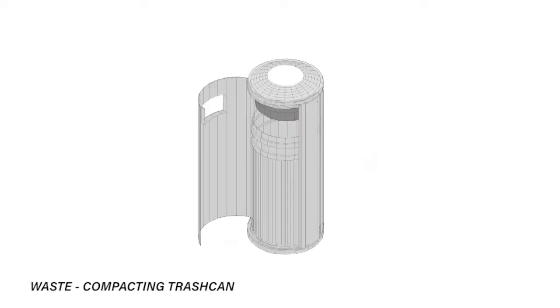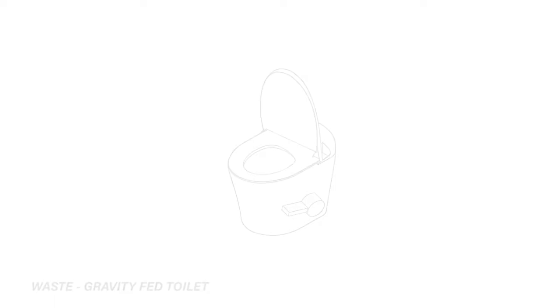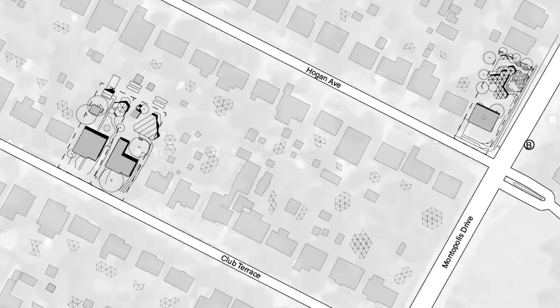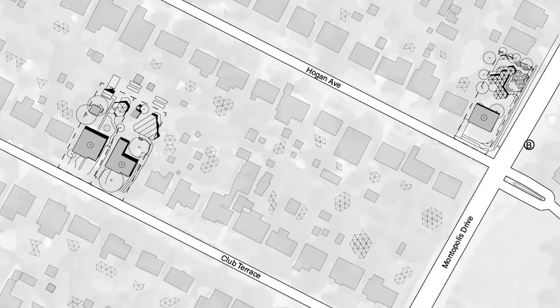Waste. A compacting trash can allows waste to be collected less frequently. A gravity-fed RV toilet reduces water usage through a self-filling pedal, and the kitchen is configured to place all food within the optimal line of sight for increased awareness of available produce. As a kit of parts, Mod Homes ADUs can be built without loud noise or heavy machinery, and they're designed to work with existing neighborhoods and infrastructure.